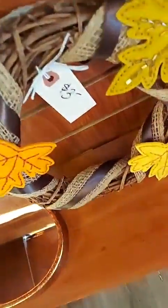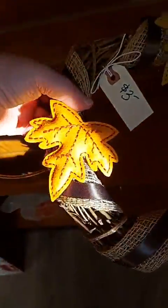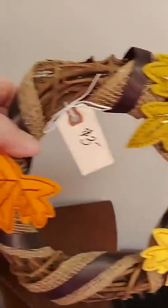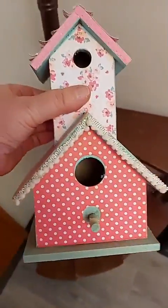This is something new that I haven't had in here before. This is an oval mirror, and that is $3. I think this is something new in here as well. This is a grapevine wreath that has some felt leaves on it and some burlap ribbon, and that is $3 for the fall wreath.